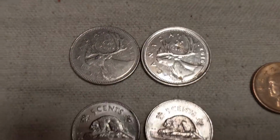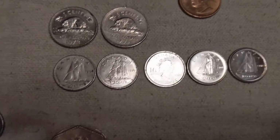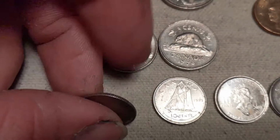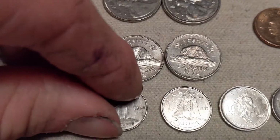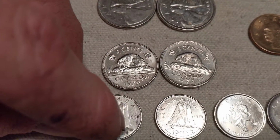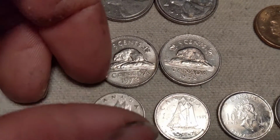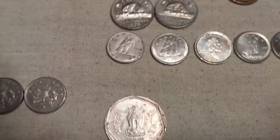We got two Canadian quarters, we got two Canadian nickels, we got five Canadian dimes. This one here, I actually thought was going to be silver at first because of the look. Stuck a magnet to it, it sticks to a magnet. This is not silver. 68 was kind of a split year for silver. Some of them are going to be 80% silver, other ones, they're not silver, they stick right to a magnet.